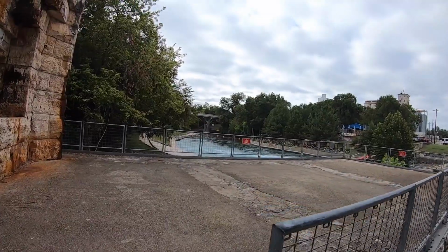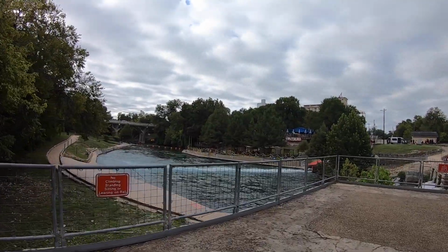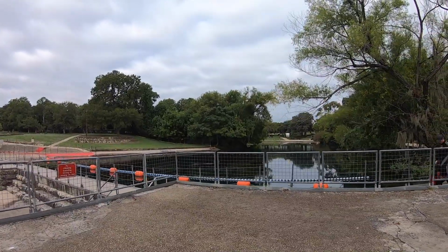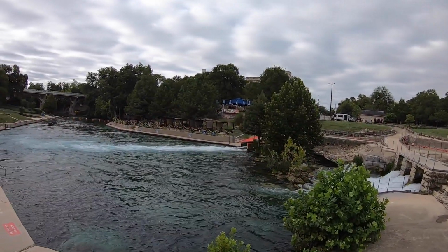All right, so this is the Tube Chute. If you Google any photos about New Braunfels, you're always gonna pull up some images of the Tube Chute that's over here. So there's the Comal, runs through this Tube Chute that's right over there. We'll see in a second. It dumps out right there.